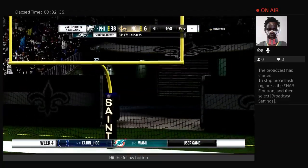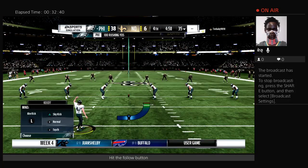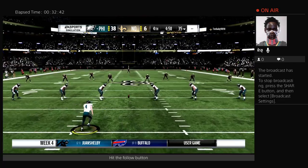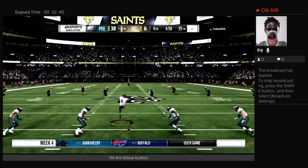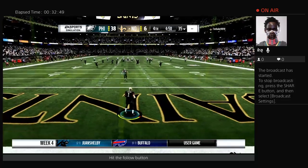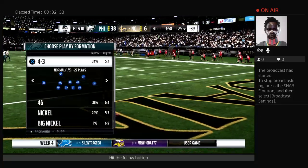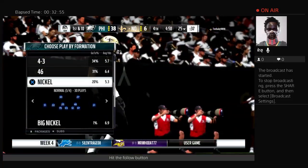Elliott good with a PAT, and the lead will swell by 1 more. Elliott now to kick this one away. This is taken about 7 yards deep, and no run back here. This will be a touchback, and it comes out to the 25-yard line.